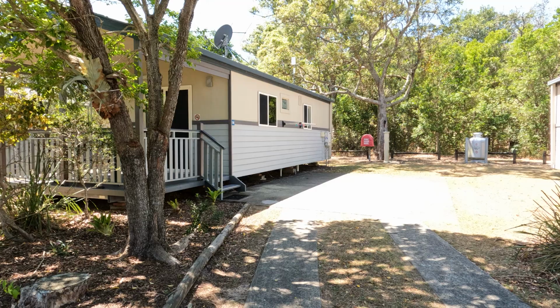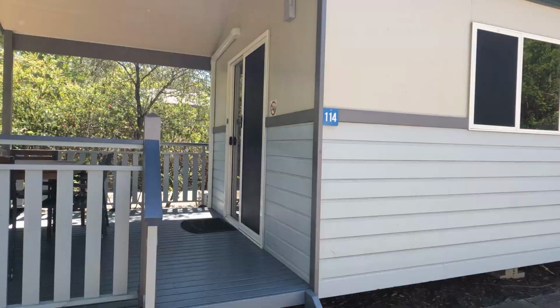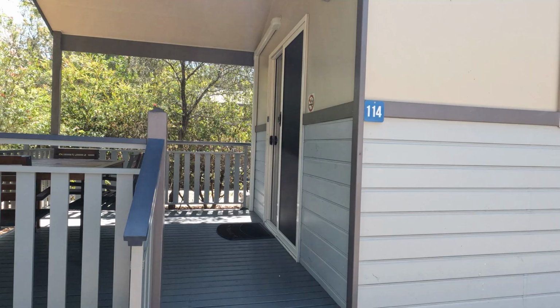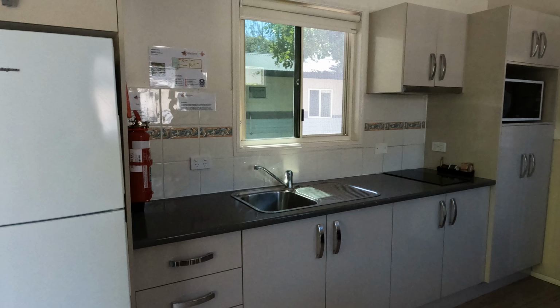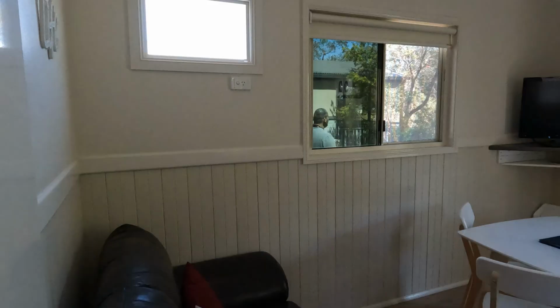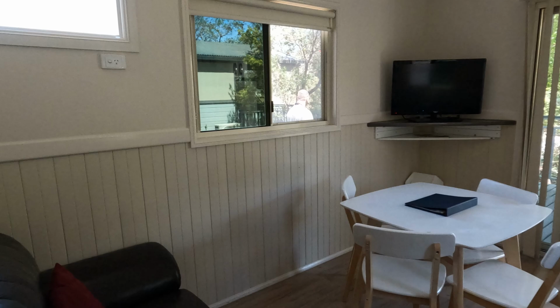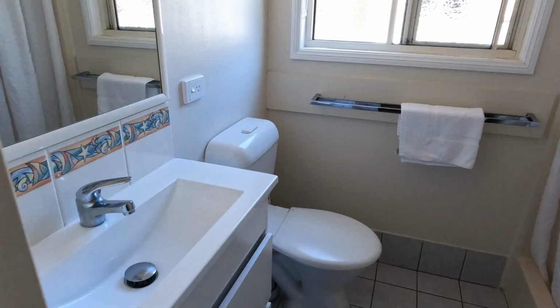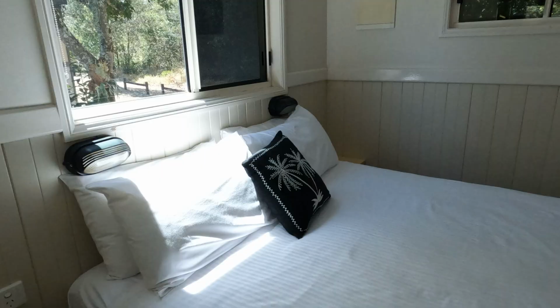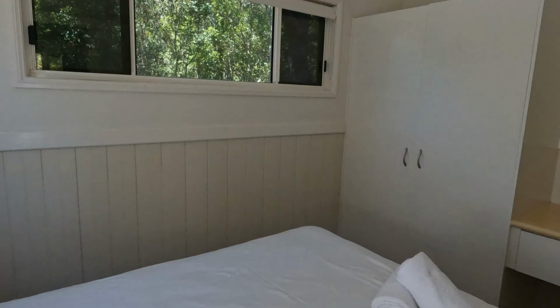The next cabin we walked through was cabin 114. You were greeted with a covered deck with tables and chairs. You then walk through to a combined kitchen, dining, lounge area. The kitchen has a full fridge, microwave, electric cooktop, and all cooking utensils. There is a set of single bunks adjacent to an ensuite sized bathroom with a toilet, vanity, and shower. At the rear, there is a double bed with a fan, TV, and wardrobe. This cabin has air conditioning.